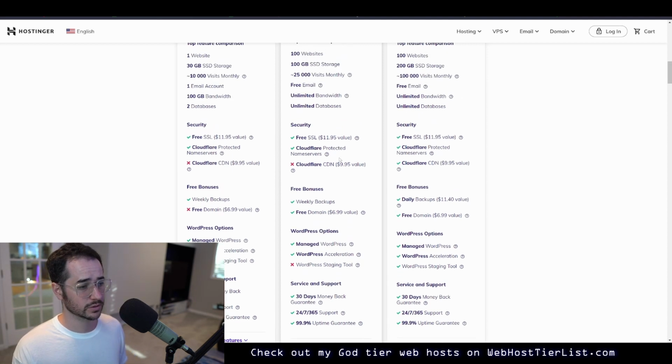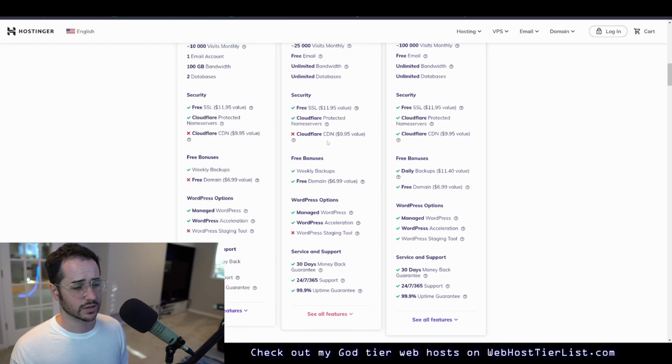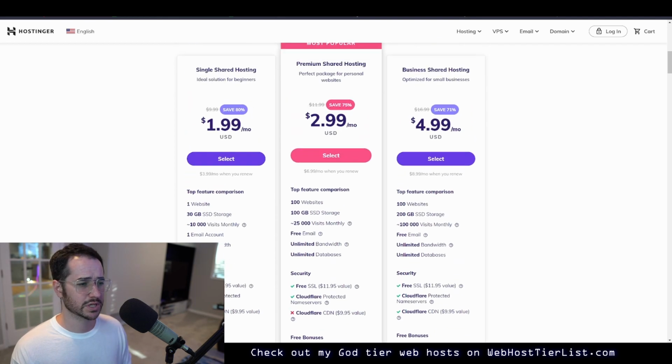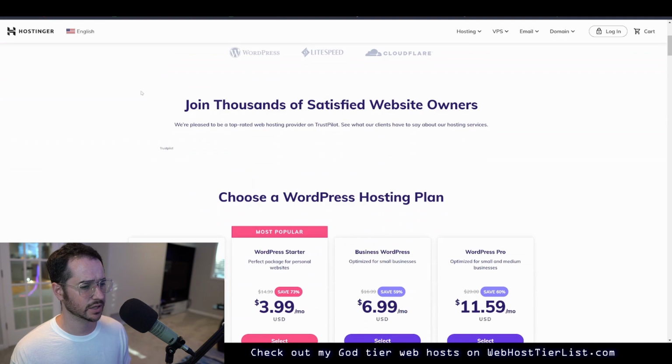They do seem to include Cloudflare protected name servers and stuff like that. So that's kind of cool. But overall, I kind of just wish it was a little bit of a better value proposition with a free protected WHOIS.